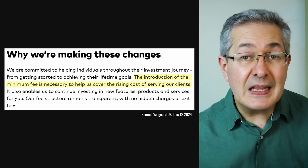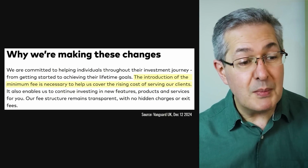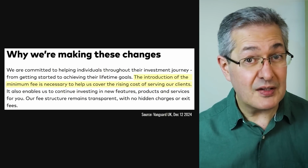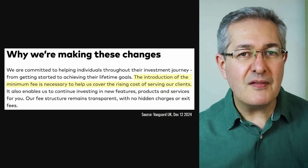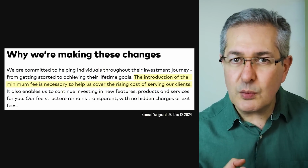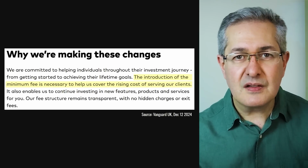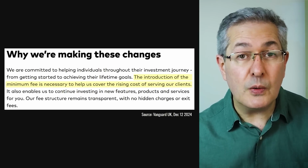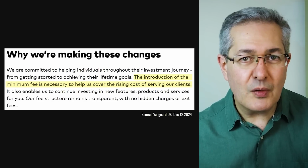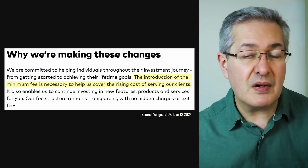Well, Vanguard's very clear about it in the email which they sent out. They say the introduction of the minimum fee is necessary to help us cover the rising cost of servicing our clients. Remember that Vanguard spends quite a lot in offering customer support, and I think that's what really sets apart some platforms from others. Some of them have someone who you can call, and people find that very reassuring, at least some people. Other platforms, the support is almost non-existent because they're trying to save money.